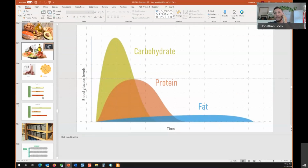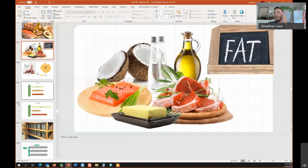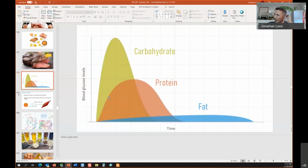So that's protein. And then we get to fat, and fat is the most fabulous macronutrient because of this slide right here, that it virtually has no effect on blood sugar levels or insulin levels. And your body doesn't care whether your triglyceride levels are 40 or 400, right? It doesn't have an alarm response.